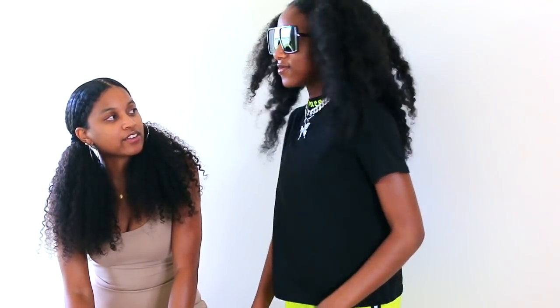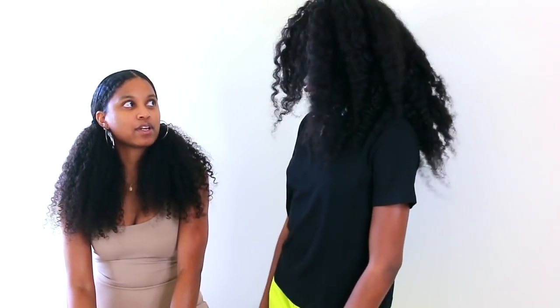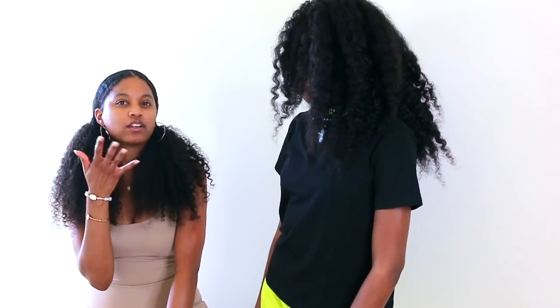So, the glasses, I will give a higher rating than the first glasses. I'm going to give them a 7, because they're kind of cute.